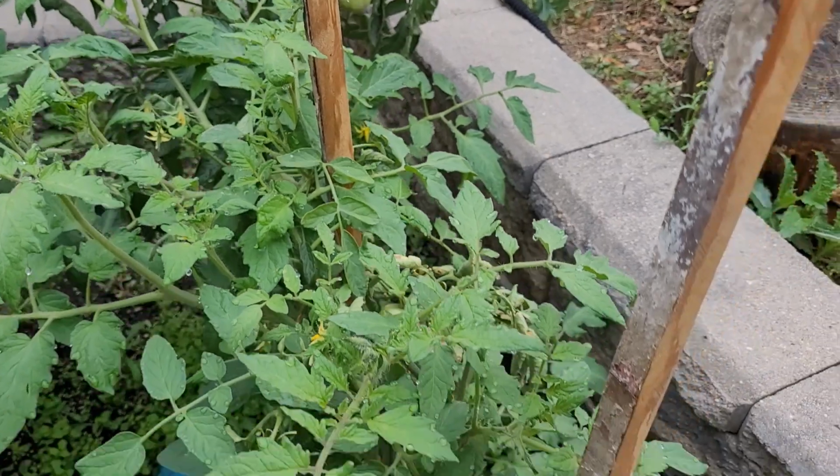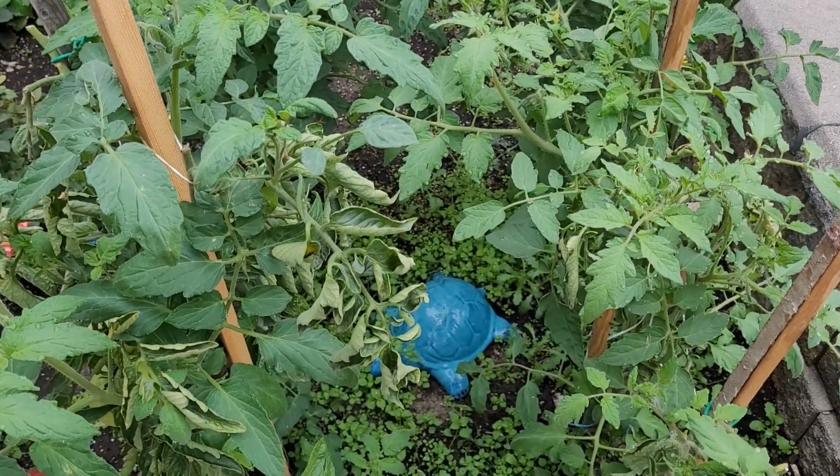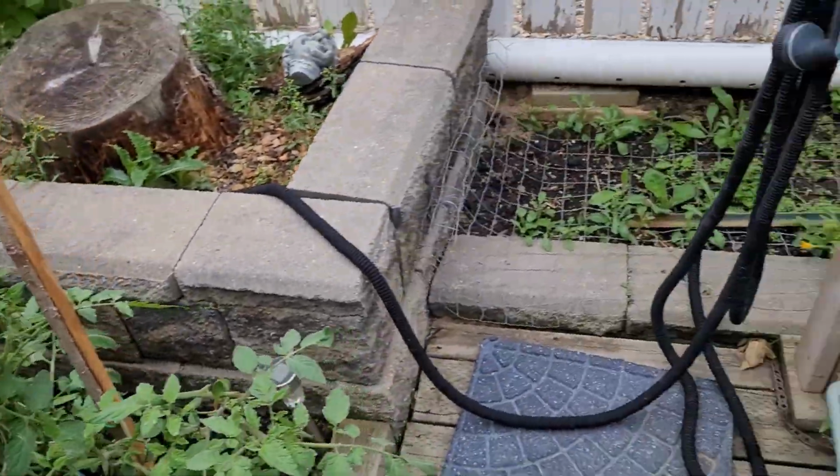Nothing much will come off of these plants anymore, so I could probably pull them, but I haven't quite got to the yard to clean up yet. I'm waiting for the end of the month.